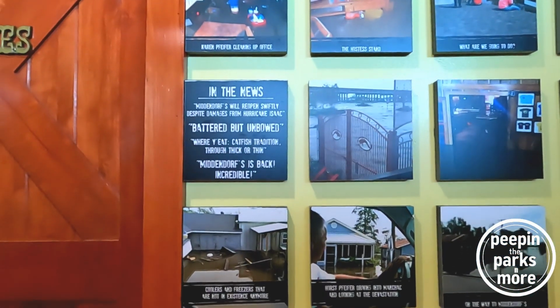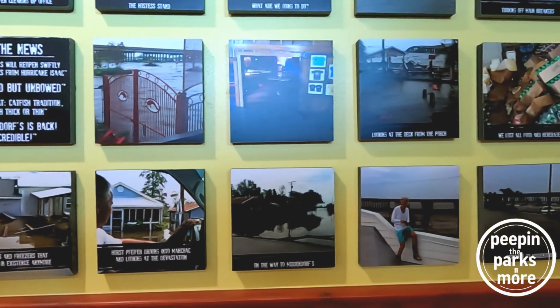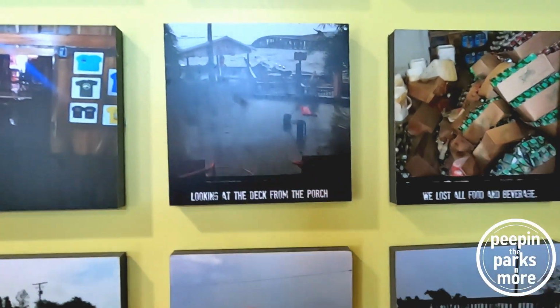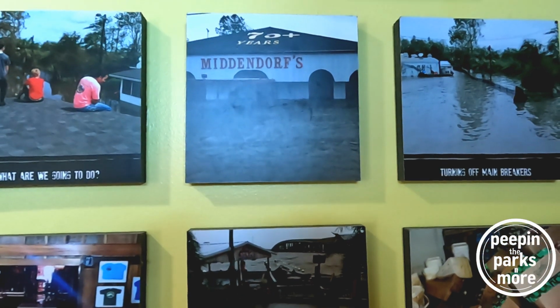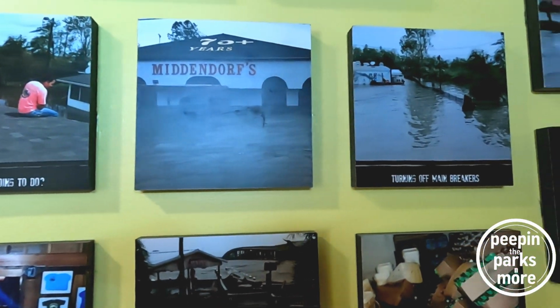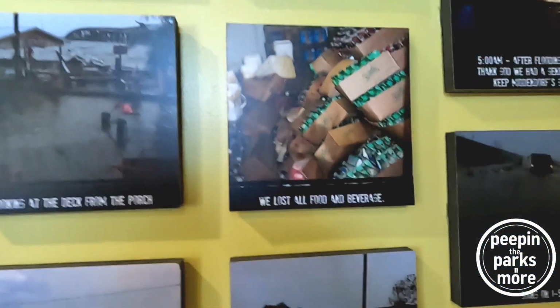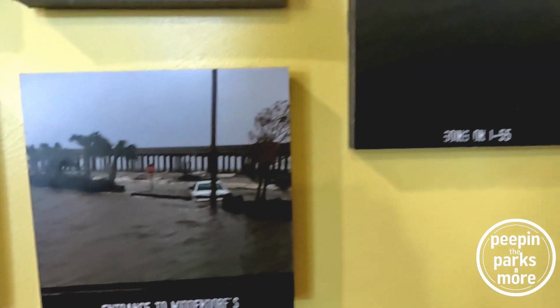So this is what happened during Katrina. Sorry about the glare. That's what I was telling you about earlier. That's the old building, and they had 70 years on the roof. Now they're into their 90th year. Katrina was a beast.